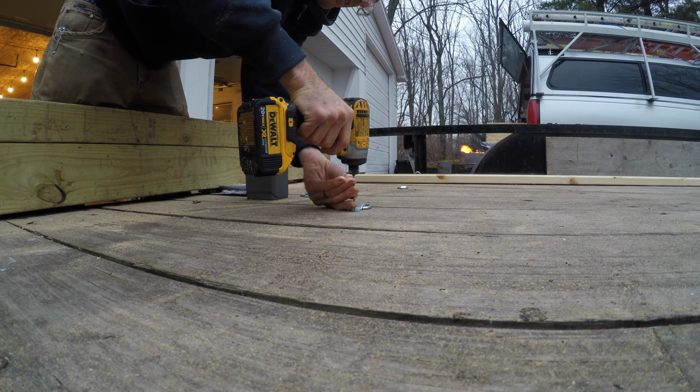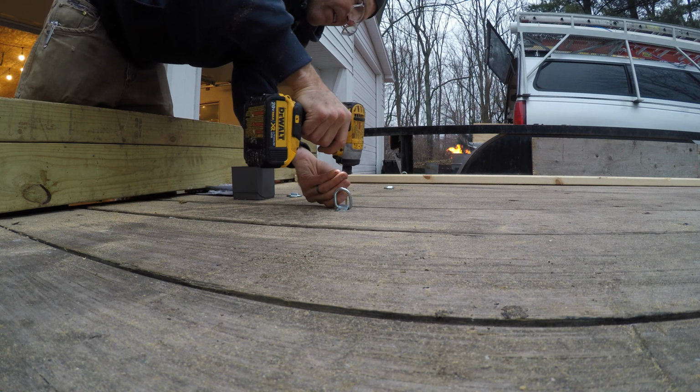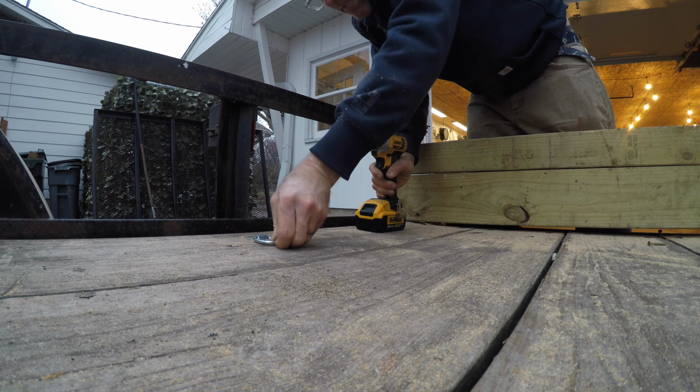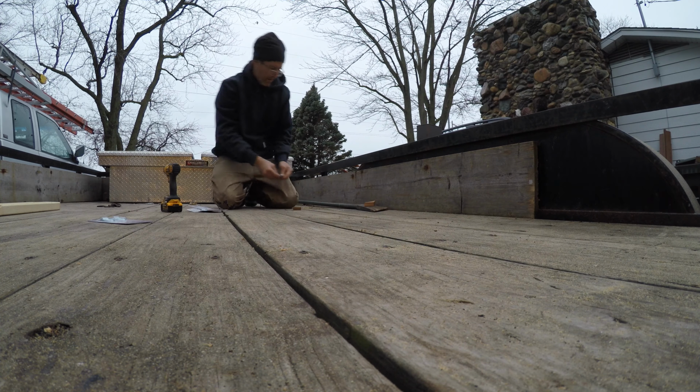And then I also added some tie downs to my trailer. I've been driving around with stuff just in the trailer, bouncing around in the trailer and bouncing out of the trailer. So now I've got some tie downs, so it's a little bit more legitimate. I can strap stuff down when I really need to.